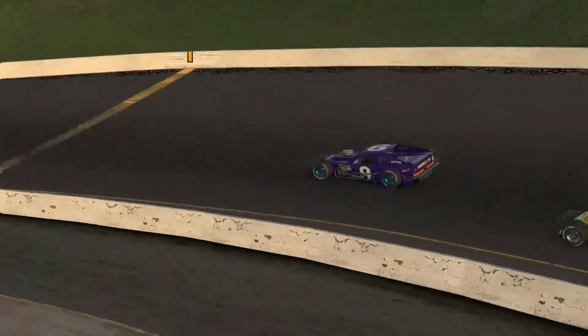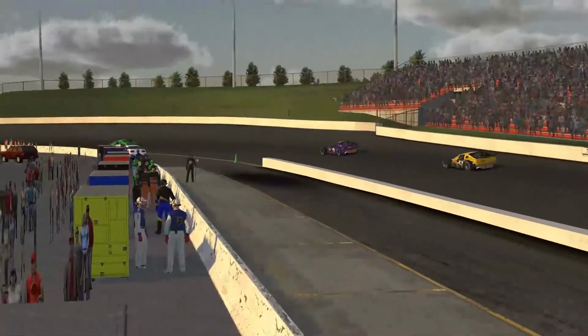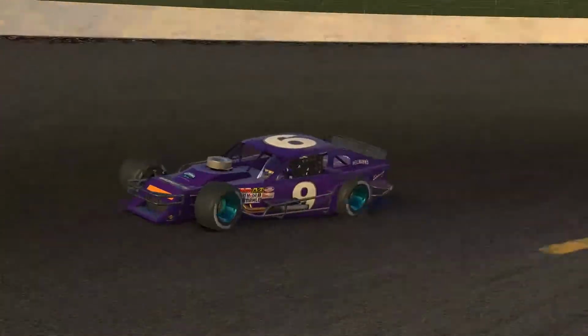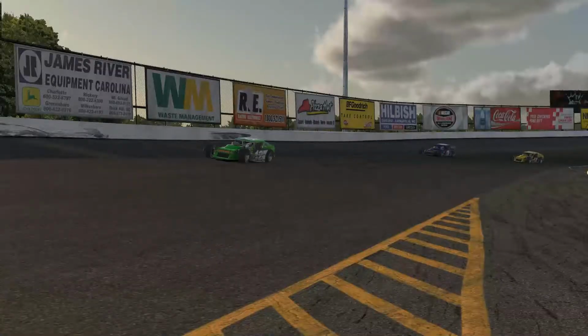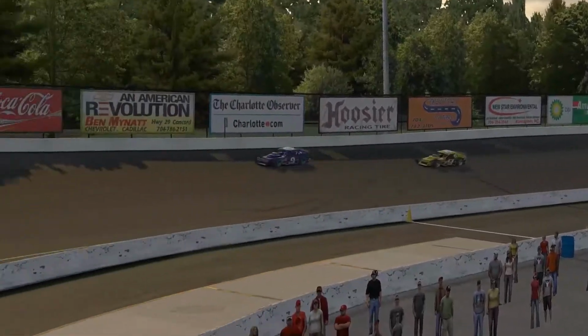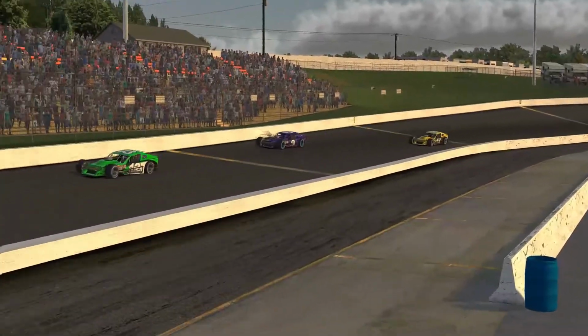It's me catching up a little bit. Probably had about 16 laps of leading this race, so it's just a lot of following. Now we're starting to catch up to some slower cars. This is Jeffrey Taylor we're coming up on.